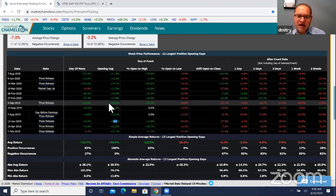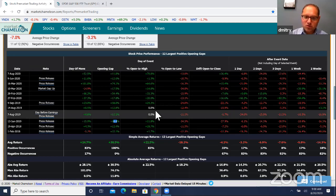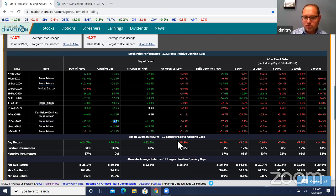From the opening price to the high of the day, the average move was 22.5%. We see a couple times the opening move was the high of the day, and it drifted lower from there. The average move from the opening price to the low of the day was negative 18.2%. Very volatile. You see big percentage moves after the opening. From the opening price to the closing price, it drifted lower more often than higher. 67% of the time it was lower at the close from the opening price, 33% higher, for an average loss of 4.1%.